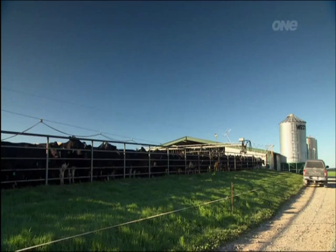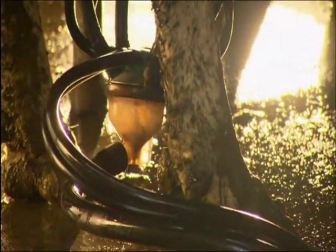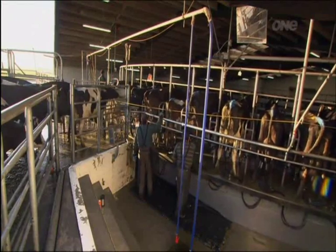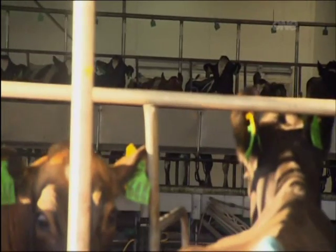We had no family, no friends down here, so it was just trying to get ahead in the industry. The strengths of this business is its size and its scale. The farm is split into two with two 80-bale rotary cow sheds. There's 2 herds going through each shed. Herd sizes range from about 750 to 800 cows.